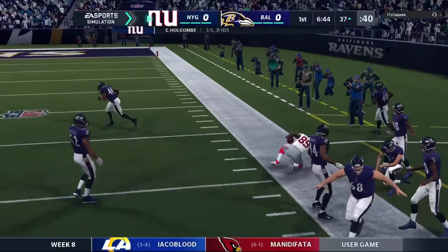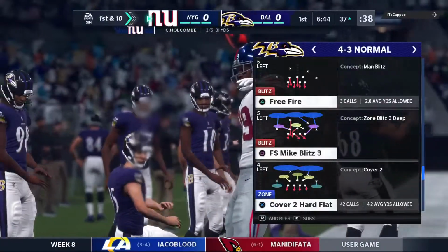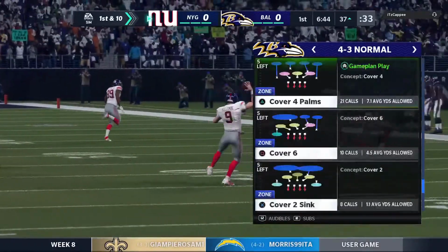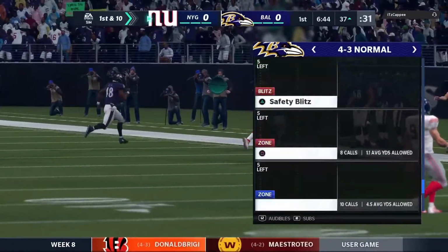Now this one to his tight end out on the right side. And he's going to be out of bounds, but not before he takes it inside the 40. That one good for a first down pickup of 18 yards. Giants.